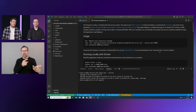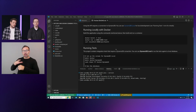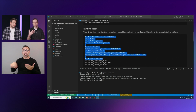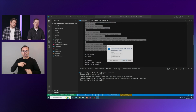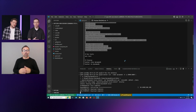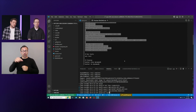As Kyle mentioned, we're using some test-driven development on this project. This README file has some handy commands that I can just copy and paste to set up that local version of DynamoDB running in a Docker image. So I'm just going to copy those out and paste the commands in. This is going to launch a local version that I can then run all the tests on to make sure I've got a healthy repo before I start making any changes. Local to your dev environment? Yeah, exactly. When I say local here, remember everything is running on a cloud machine of my dev environment. OK, so that's all set up.